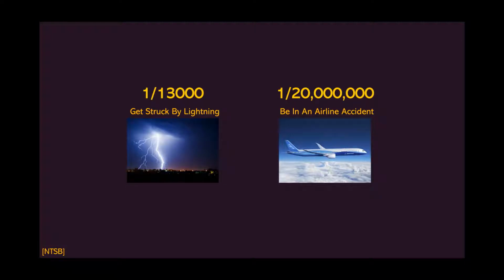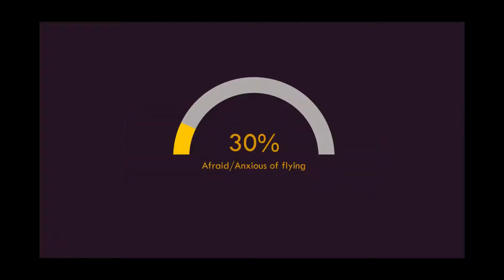In fact, you're 1,500 times more likely to get struck by lightning than you are to be involved in an airplane accident in your entire lifetime. This is according to the National Transportation and Safety Board. Despite this, almost 30% of people say that they're either anxious about flying or afraid to fly altogether. So, how do you stay safe in the city in the sky?